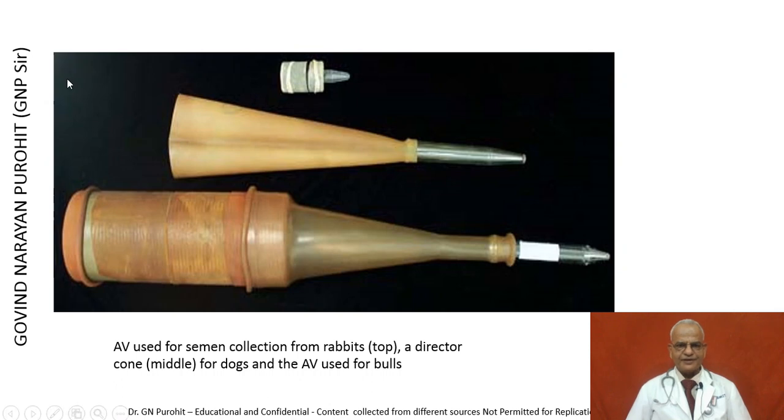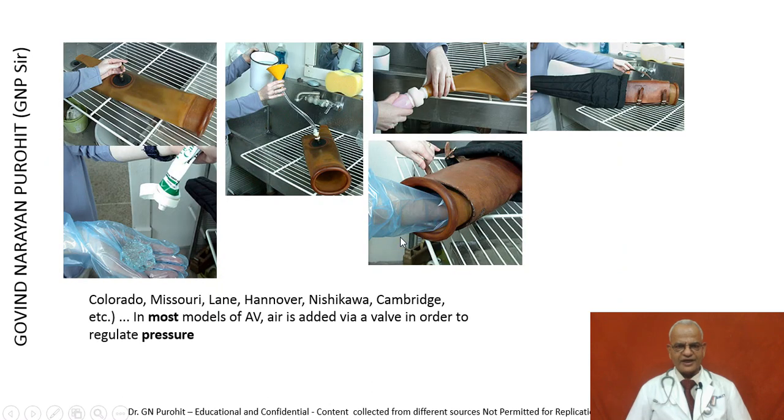Artificial vaginas used for semen collection from different animals are shown here. From rabbits, a smaller one, then a director cone used for semen collection from dogs, and then this is the complete assembly of the artificial vagina for semen collection from bulls. Because semen and the spermatozoa are liable to thermal stress, this should be covered with an outer insulation jacket.